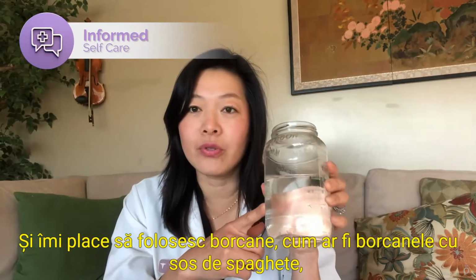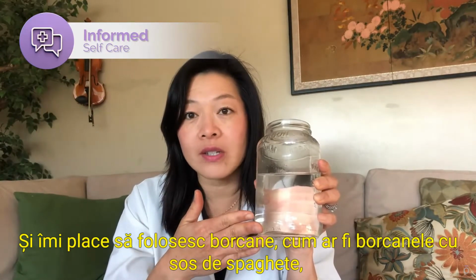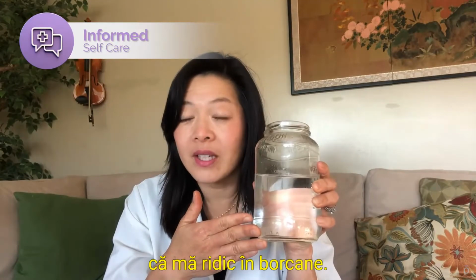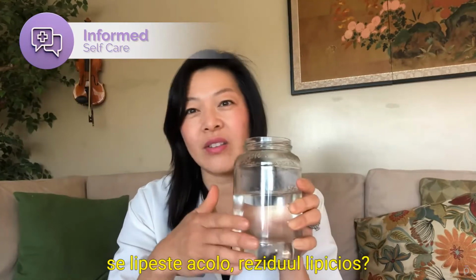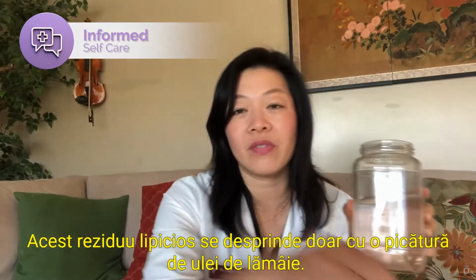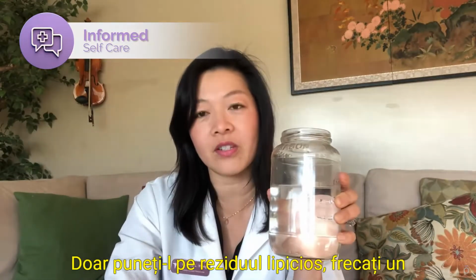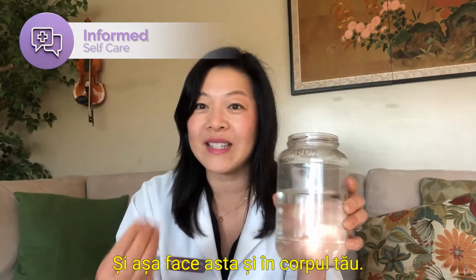And I like to use jars like spaghetti sauce jars that I upcycle into drinking jars. And you know how sometimes there's that label that sticks there, the sticky residue? Well, guess what? That sticky residue comes off with just a drop of lemon oil. Just put it on the sticky residue, rub a little bit, and it comes off like magic. And so that's what it does inside your body too.